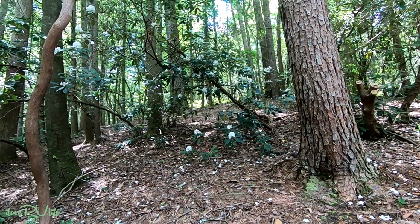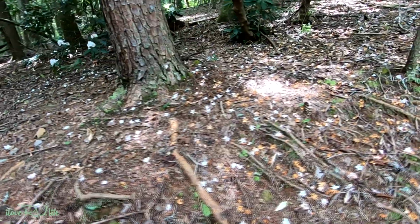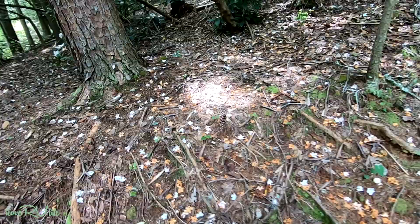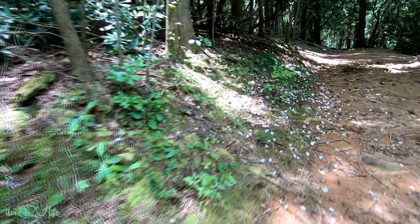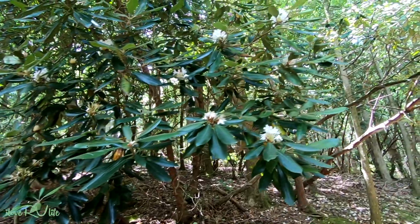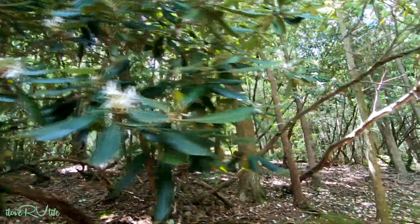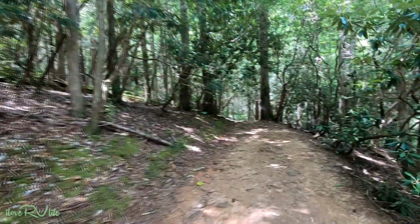Just a little bit of mountain laurel left. And you can look on the ground and see it's the end of season. All the blooms are being let go all over the place. Blooms everywhere. Just a little bit left. But it's really lost its luster and its color. But it is pretty. And we've just come across the bridge.